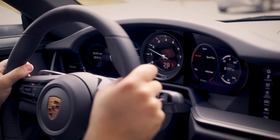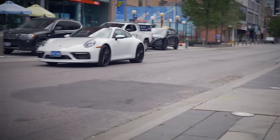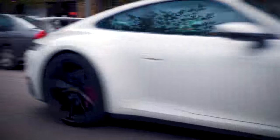It's so supple. The ride is beautiful. The car is comfortable and quiet. The visibility is great. I have all the interior room in the world. And the stereo is fantastic, even though this is just the Bose one and not the upgraded Burmester. The point that I'm trying to make is that this car is a beautiful vehicle to drive every single day.